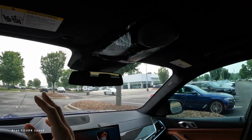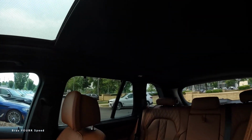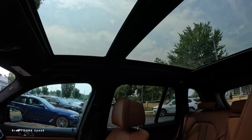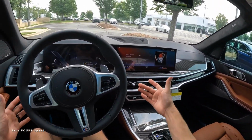We get the Harman Kardon audio system and a full panoramic sunroof. Opening that up, it allows so much light in here. Really wakes up the interior. You have these cool dots all on it as well. So with all that said, I think it's time to go for a spin.